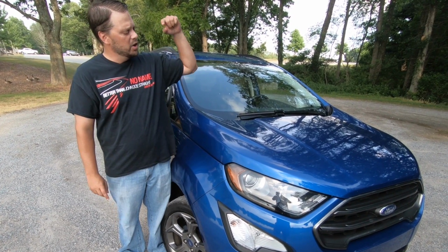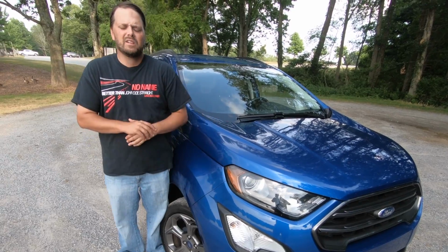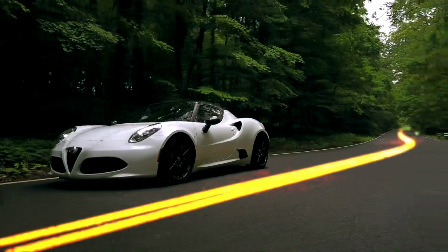Today, we're taking the good, the bad, the ugly of the Ford EcoSport.